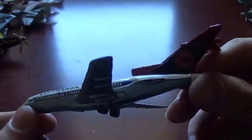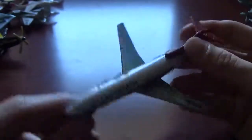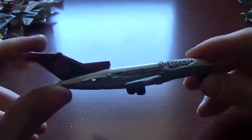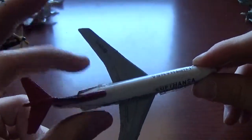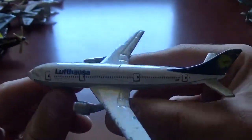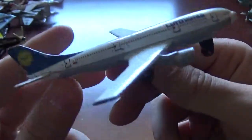We've got a 727 from another different brand, Play Art, made in Hong Kong. It's a really old school Lufthansa graphics. The 727 is one of my favorite airplanes, so I had to grab it. It's missing 2 engines though, unfortunately. Another Lufthansa, more modern graphics, but still old. A300.